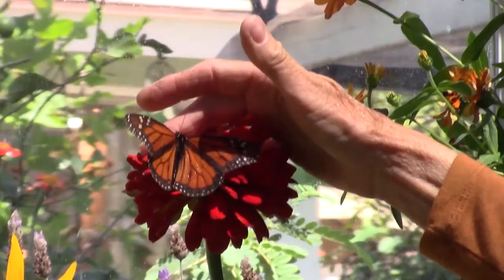Wow, and he let you touch him. You let him touch you. She's the butterfly lady. They land on her as she's walking around. No kidding. Look at this. That's a wild animal. That might as well be a wildebeest. And you're touching it. They're in our Zen space. Wow, this is really cool.